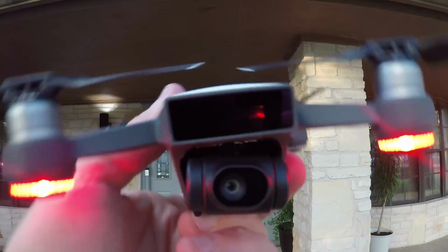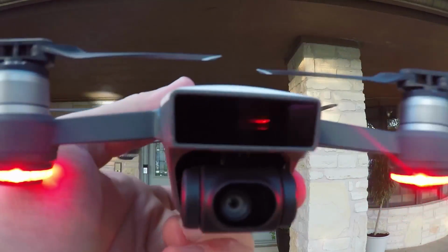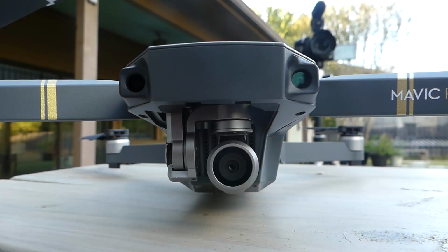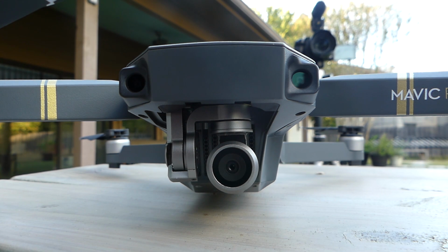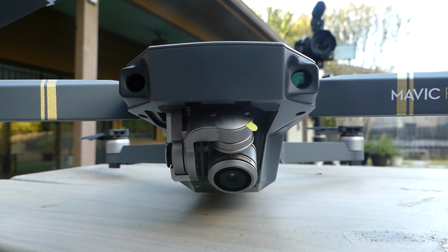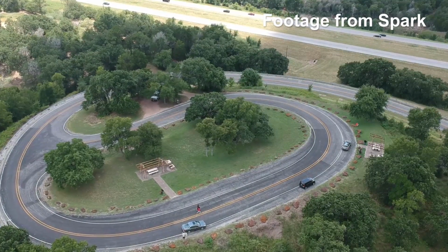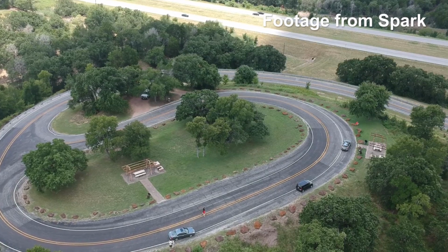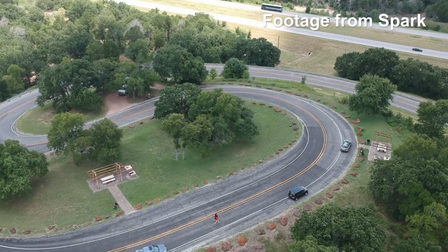They both have a mechanical gimbal for image stabilization, although the Spark's is a 2-axis, and the Mavic's is a 3-axis, and I'll get into more about that later. But they both take really stable images. There are some limitations to the Spark in terms of the stabilization, but the overall message is if you're used to flying a drone without a gimbal, these are a huge leap forward. Both of them are.